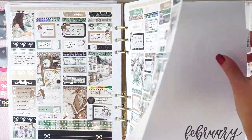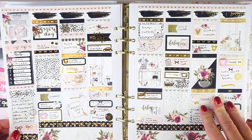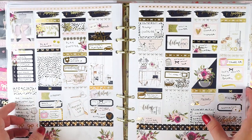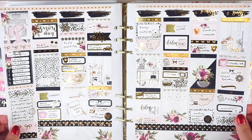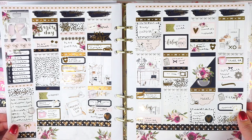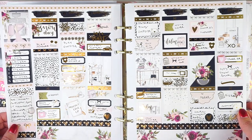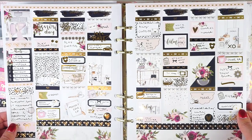Anyway, then we are on to February here. And to start off with, I have a kit from Crafts by Towie, and this kit is called Goal Getter, and this was a work from home work type kit, and I don't remember specifically why I used this over a winter one, but I really do love this kit. I'm just looking at it to see if I remember if I had some big work thing on or something, but it doesn't even look like it.